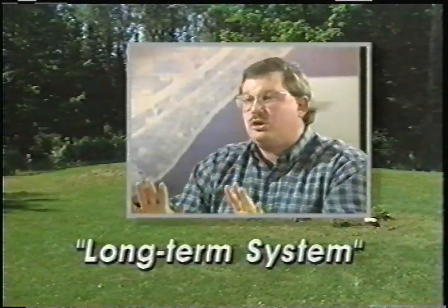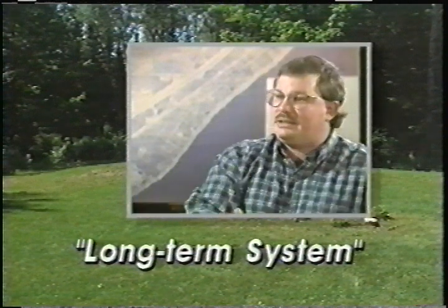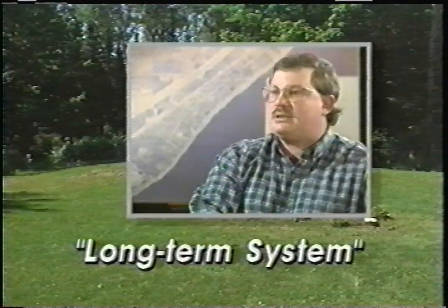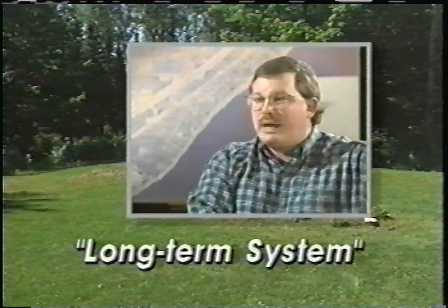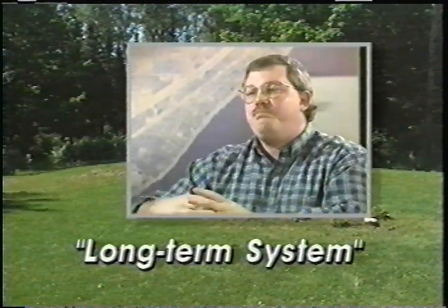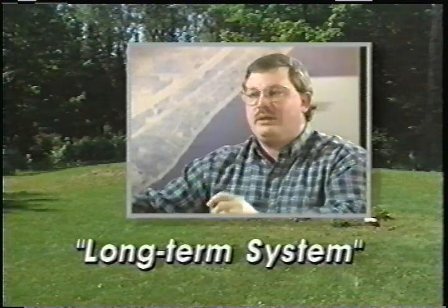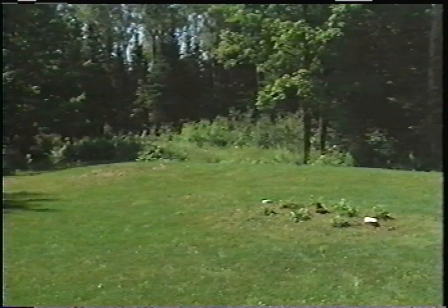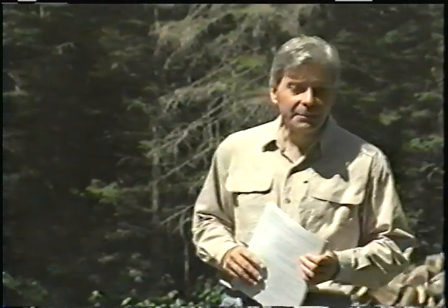The thing that's exciting to me is that it can be a long-term system if I take care of the pieces of it. So by making a little investment in terms of maintenance, making a little investment in terms of watching water use, I end up with a big benefit in terms of not having to fix, repair, replace my system. Water conservation, regular maintenance, investing for the future.